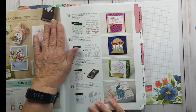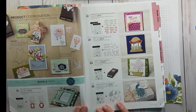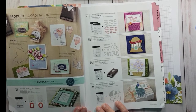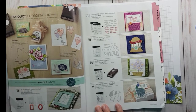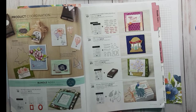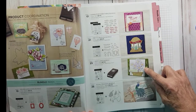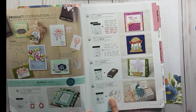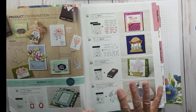Now, one of the things that have been introduced in this year's catalog are the product coordinations and the bundle index. With the bundles, you receive 10% off if you buy either the stamp set and a punch or the stamp set and the dies. So these are all listed by page number, and it shows you some samples, and it gives you some of the items in the product bundle. You can find these really simply now.